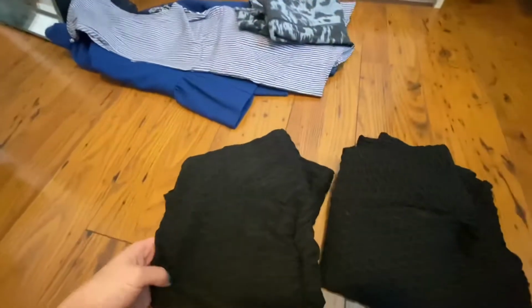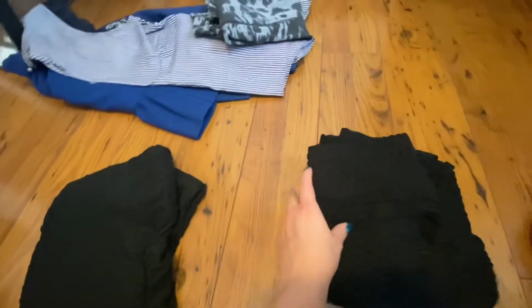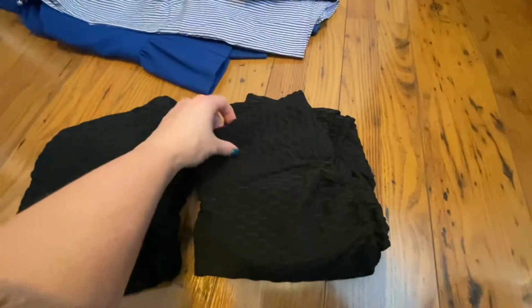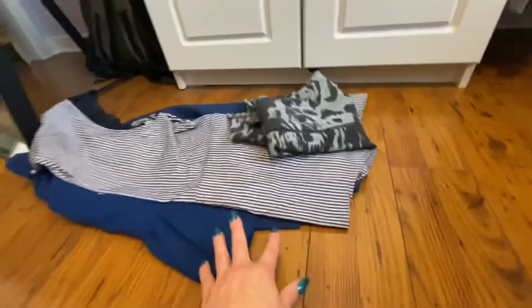So I wore them once and was like, no, I'll never wear these again. And then some random company on Instagram sent me these ones, and I never even put them on. I immediately could tell by the way that they're made exactly the same. So we're not going to keep those. Somebody else might love them, but they're not for my body shape.